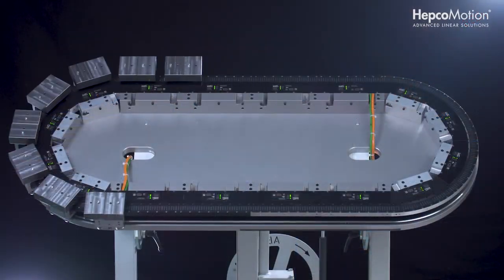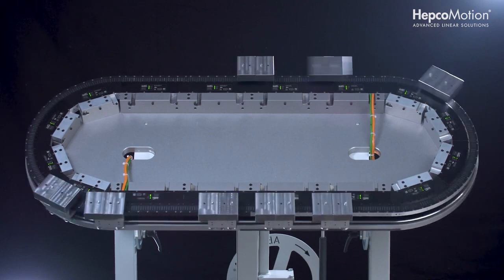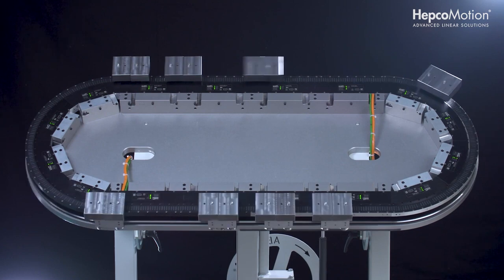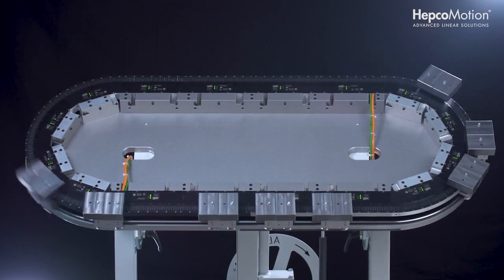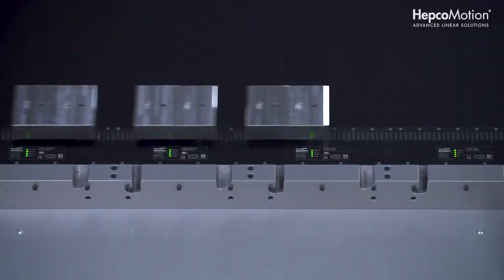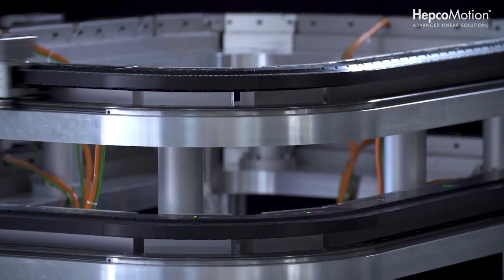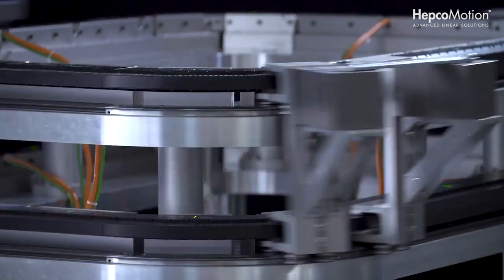Yeah, so High Drive really is a development that we've worked on to extend the capability of XTS further. We've already talked about the standard XTS and how the Hepco steel guide system maximises durability. But when it comes to load capacity, we want to really maximise that. So the High Drive is essentially a larger mover with larger bearings, and we can mechanically link multiple movers together, both on the same track, but also High Drive Plus, which allows us to stack one track above the other and have up to 4 movers mechanically linked.